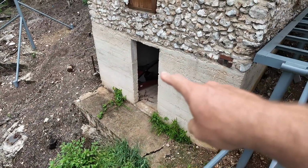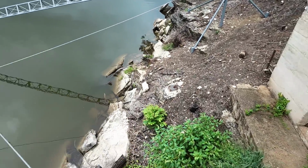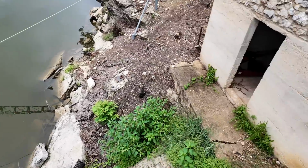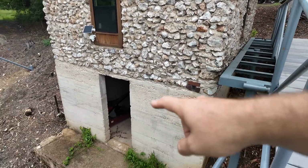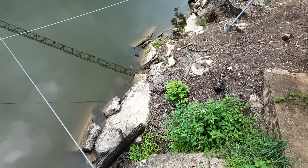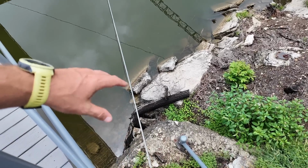But here is the basement part. And like I said earlier, guys, before this lake was here, the creek flowed right through here. There's the creek channel down there. And the people that lived here and owned this property way back in the 30s used this as a spring house, and they stored their food in there. Supposedly they had some concrete box thing down here somewhere, and they kept food nice and cool.